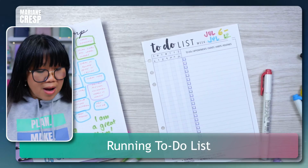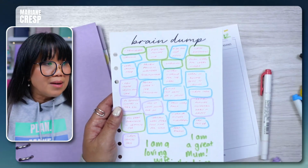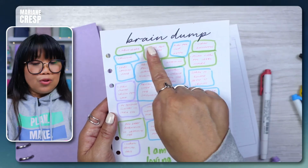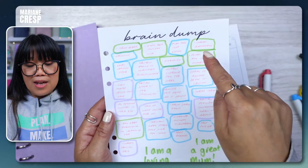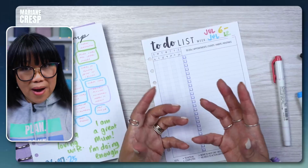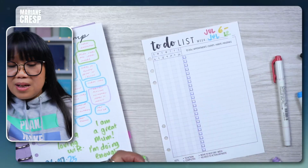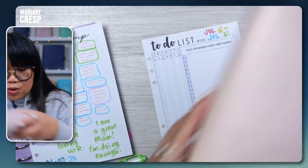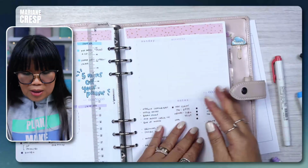The 12th. All right. So what I want you to do with your brain dump list is go through it and write down the things that you have for today, tomorrow, and the week. Now, if you aren't overwhelmed and you are able to plan in your normal planning system, then you can just put it directly in your daily or weekly planner. All right, so you don't have to use a running to-do list.